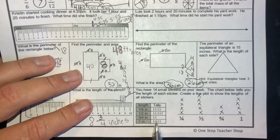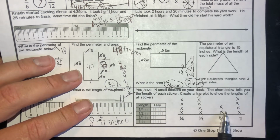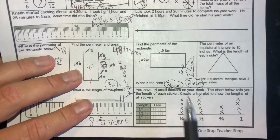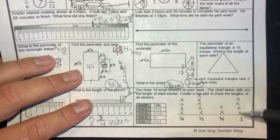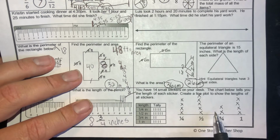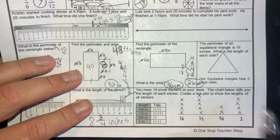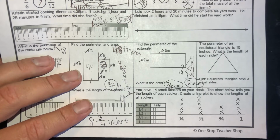The point of a line plot is just so you can easily see which one is the most. When you're looking at a tally chart, sometimes it can get confusing with all these lines. So it's easier to understand and interpret the information when you look at a line plot, because you can just see how long each one of these X's go. So you can tell 3/4 is the smaller one just by kind of looking at it. You can see these are the same, and then half is the longest. So the line plot just kind of helps you interpret the information faster.